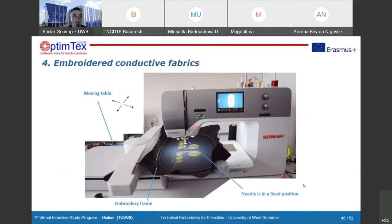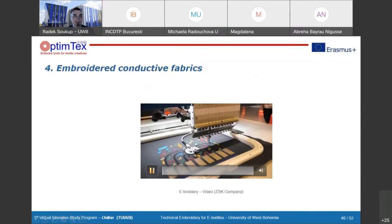Here is a picture of our semi-automated machine, which you will see in my colleague's presentation in the next section. There is the embroidery frame, where we put the textile substrate, and here there is the moving table. This table can move in the forward and backward direction, and in the left and right direction. As I said, the quality of embroidering differs with this embroidering direction, so we have to bear this in mind during the design of the pattern. The needle is in a fixed position, so only the table is moving.